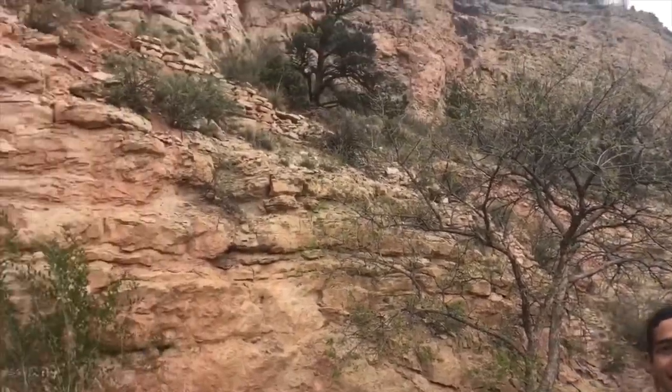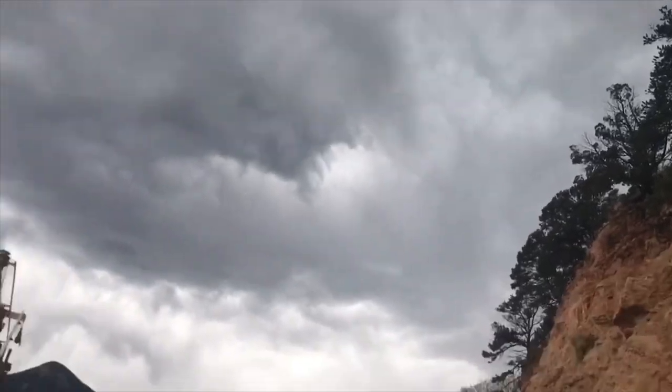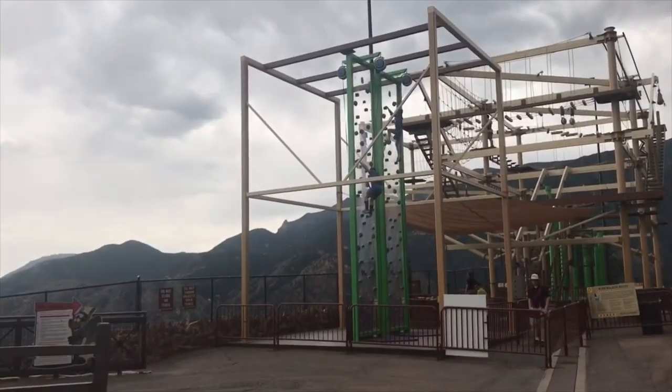We're here at Cave of the Winds now in Colorado, and look at these beautiful trees on the cliffs right next to us. Here we have the rope obstacle course.